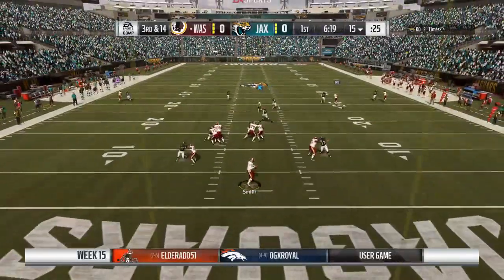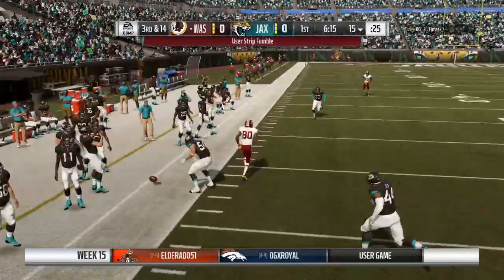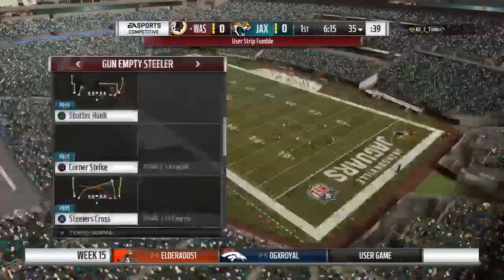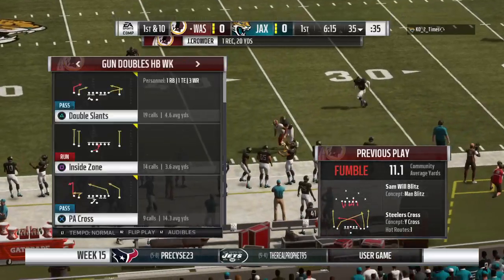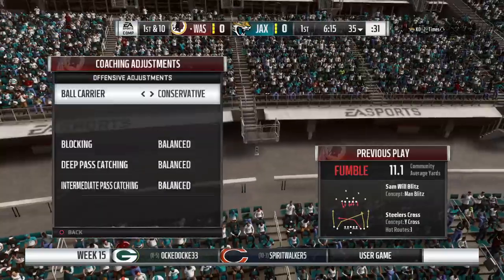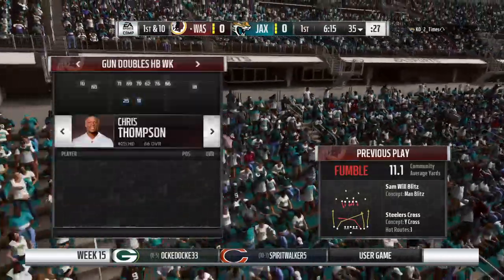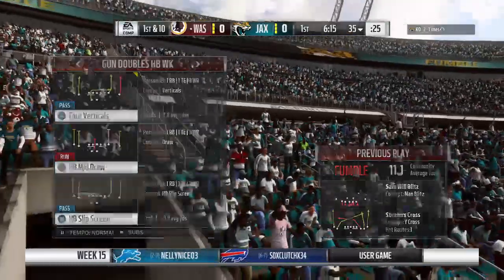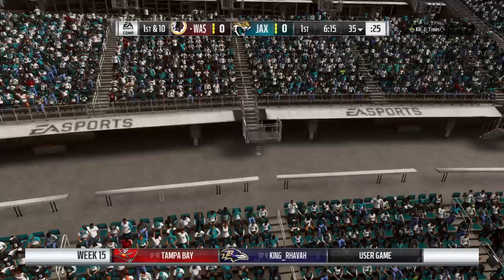3rd and long, it's Smith. He finds his target, it's Crowder. Now the ball comes loose. I don't know about you, but I could hear and feel the sigh of relief all the way up here in our booth. That was palpable. The ball goes over the sideline, able to retain possession, no turnover. I know his coaches are screaming, just hang on to the ball, man.